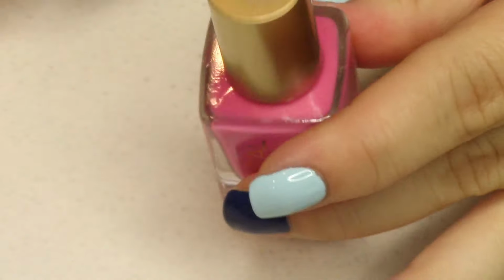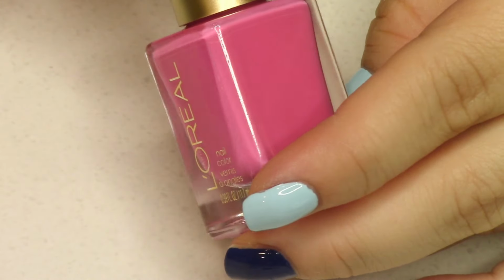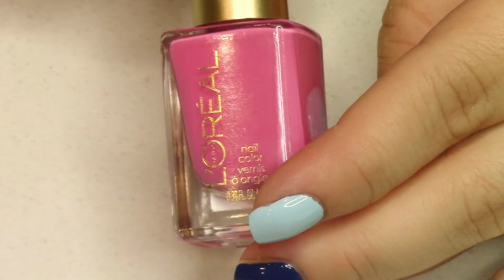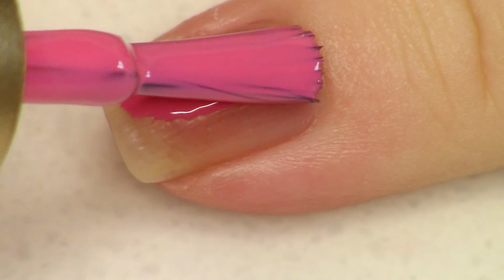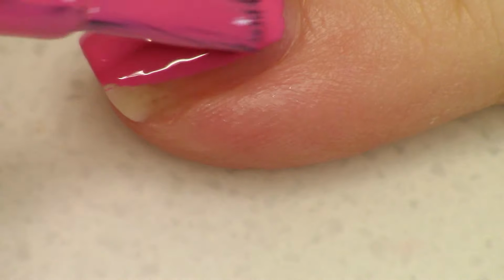So now we're gonna move on to the pink, and this one didn't disappoint. This one was one of my favorites out of the collection. This is a great 2-coater, and it's vibrant and bright. It's not the one I have on my nails. We're gonna go over that one later. This one is vibrant and awesome. It's called Pink Shock, and that's what it did.